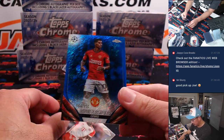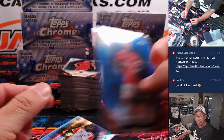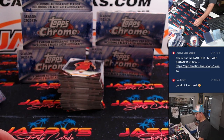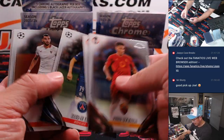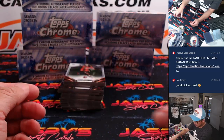Now Marcus Rashford, 144 out of 150. That's for Man United. That's for Daniel. They're going through some changes. There was a moment where they might sack the manager, and he's fine. The boss still has a job. New ownership, I think. So things happening out there.